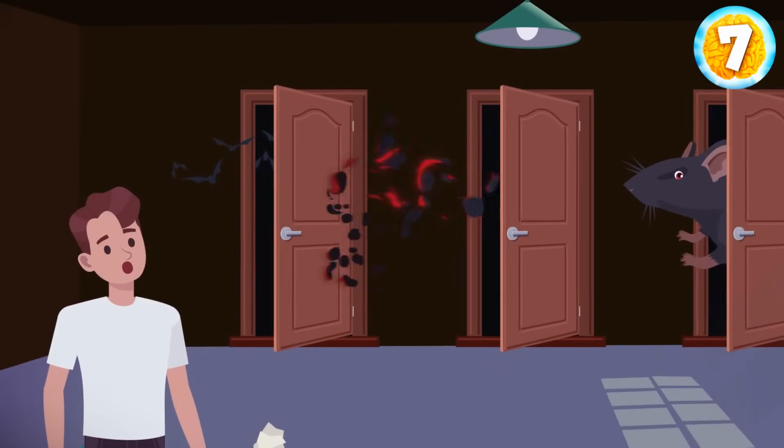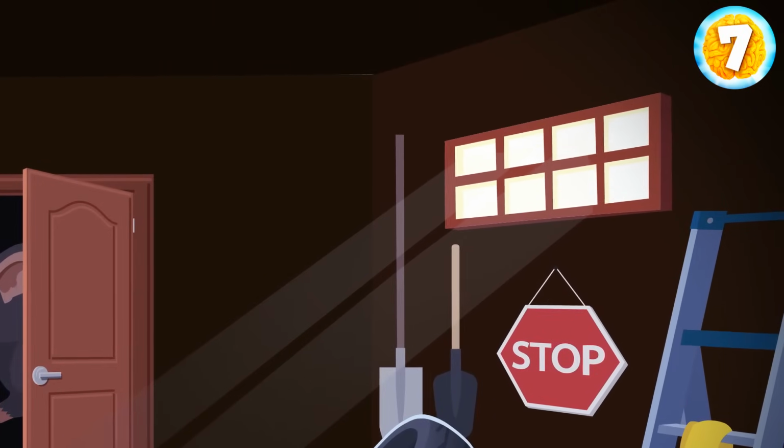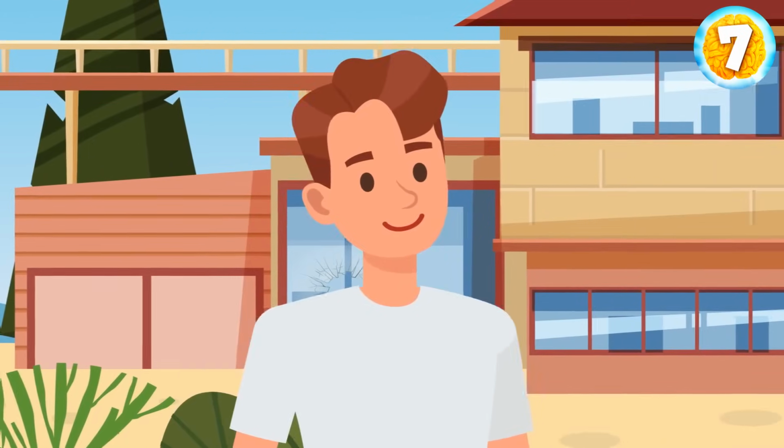James should choose the first door. Take a look at the window. It's already dawn, which means the vampire is sleeping. James gets out of the castle and walks home.